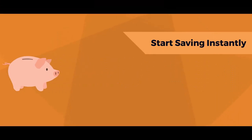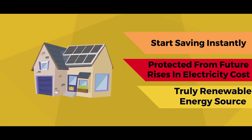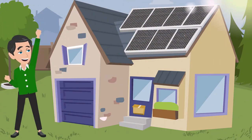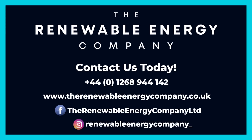Start saving instantly. You will be protected from future rises in electricity cost with an independent and truly renewable energy source. You've even increased the value of your home. All of this made easy by us, the Renewable Energy Company.